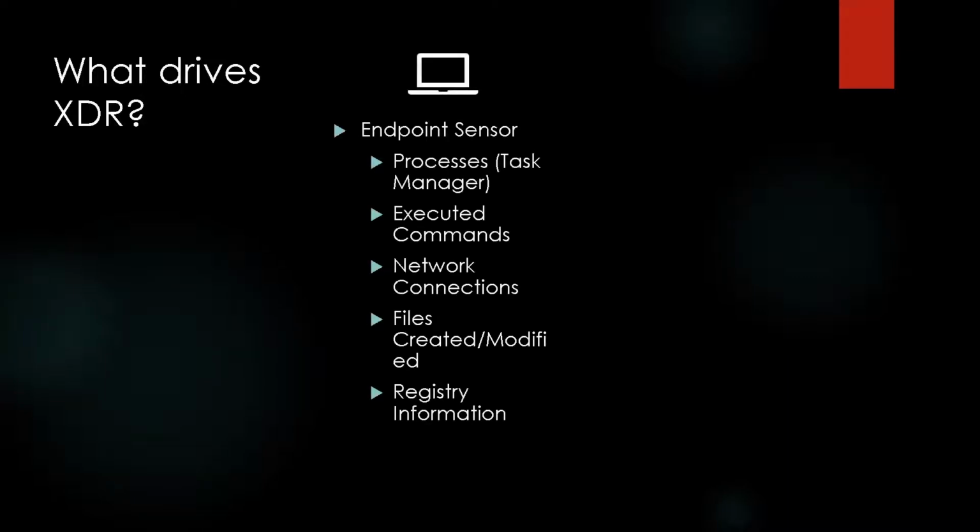So that's going to start with the endpoint sensor. And there's several pieces of data that we're going to gather. We're going to gather processes. What's actually running in Task Manager? All those smss.exe, all the Chrome processes. Not only what process is running, but what process spawned that process.